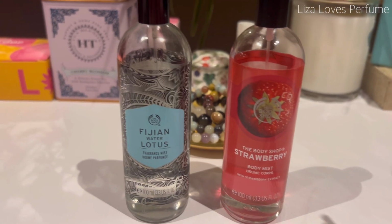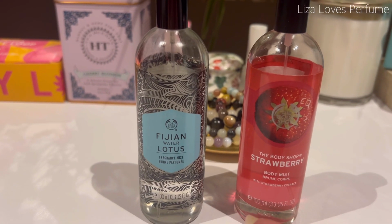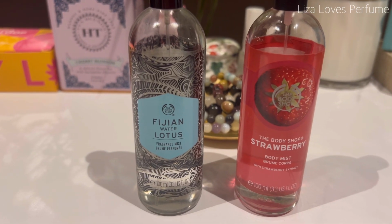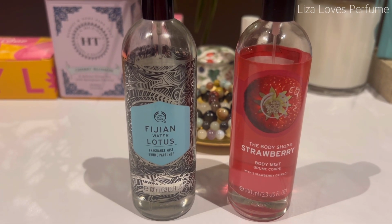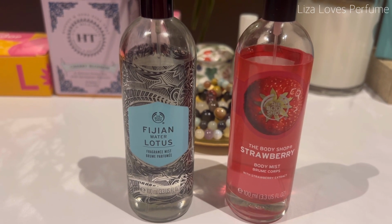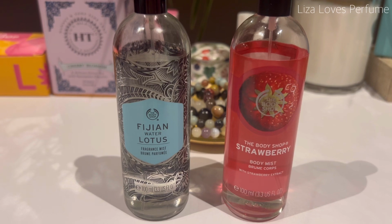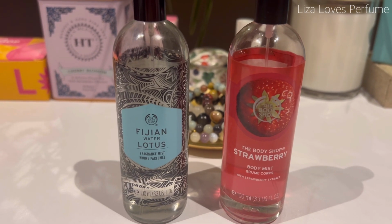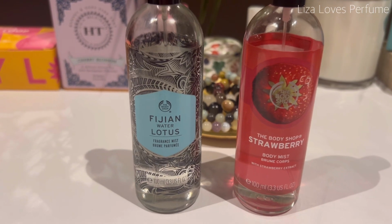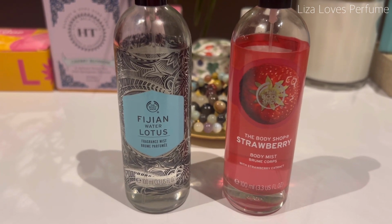And of these two, my favorite is Fijian Water Lotus. It's got an aquatic quality to it, which I really like. And if you are a fan of the Body Shop, you'll know that this is quite older packaging. Their current year Body Shop packaging doesn't look like this. It's a bit more plain.